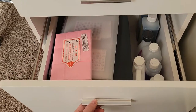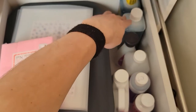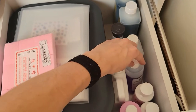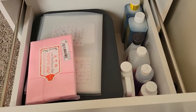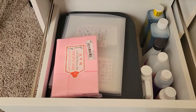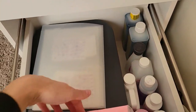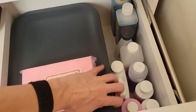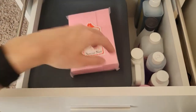Under that is where I store all of my Barbicide. I have my Barbicide, my acetone, alcohol, and then all the monomers that I have. It keeps going in and out of focus, it looks like. So then I just store these in here. I basically threw them in here because I didn't know where else to put them. And then I have my nail sticker book, and underneath I have some more nail tips.